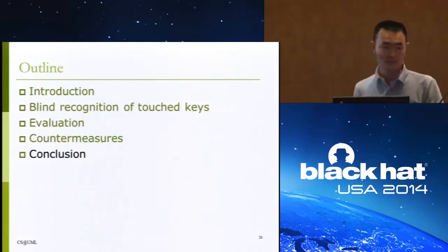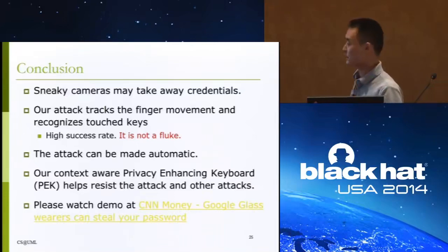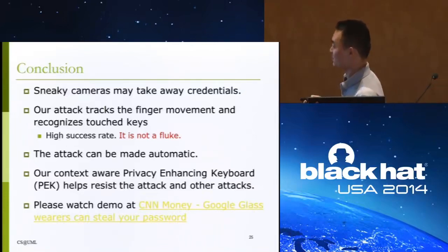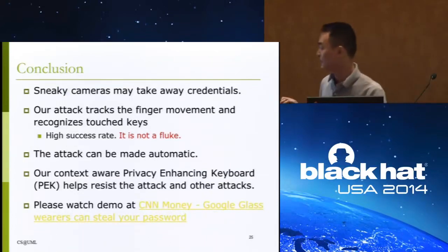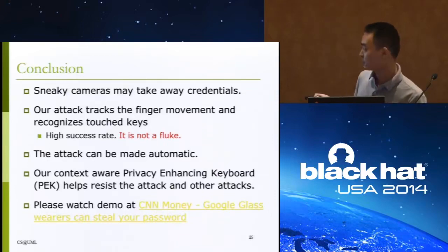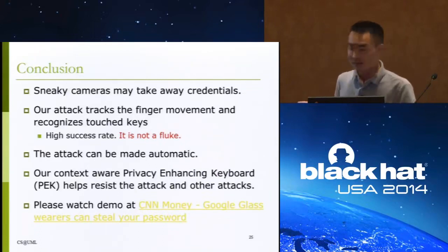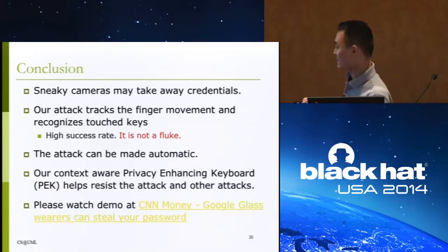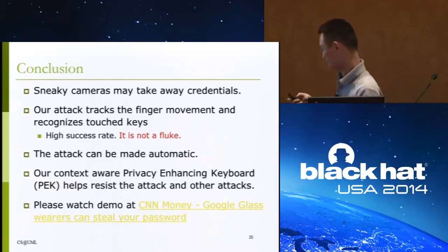So let me conclude this presentation. As we demonstrated, the sneaky cameras can take away your passcode, and our attacker, by tracking the fingertip movement and recognizing the touched keys, had a high success rate. So it's not a fluke, and this attack can be made automatic. You can use our privacy-enhancing keyboard to resist such kind of attack. This is on Google Play now, and it's free.